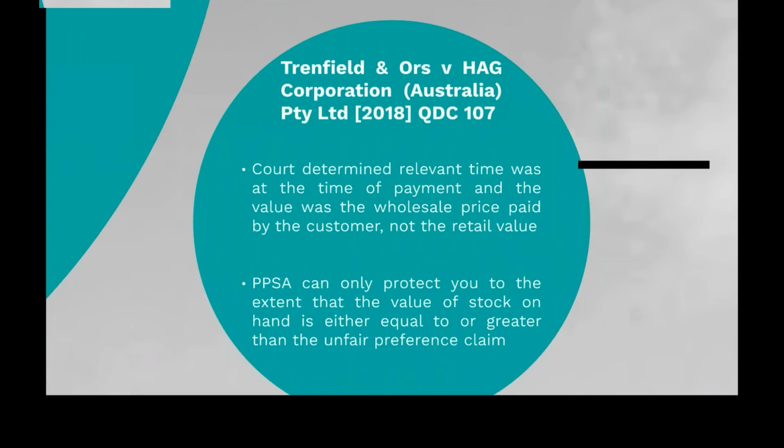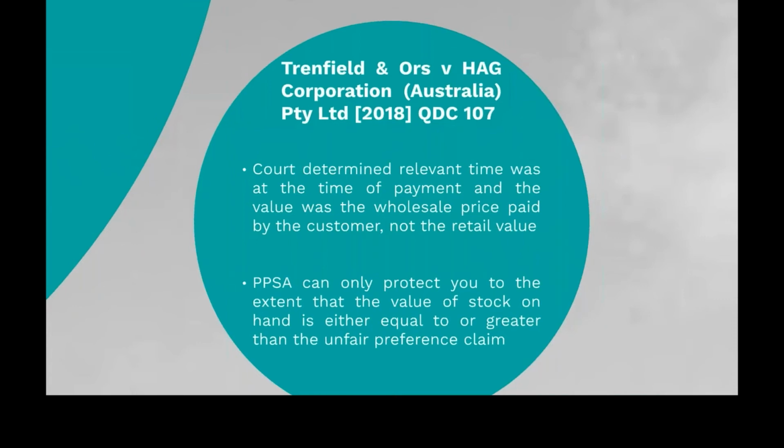So the court then had to determine at what point in time the security, i.e. the value of the stock in hand, was to be valued and how it was to be valued. This has been fairly contentious in the past, but the case confirms the relevant time was the time of payment by the company in liquidation, and the value is the wholesale price paid by the customer, not the retail value. Claim for the security interest to extend to proceeds failed because they were frankly untraceable.